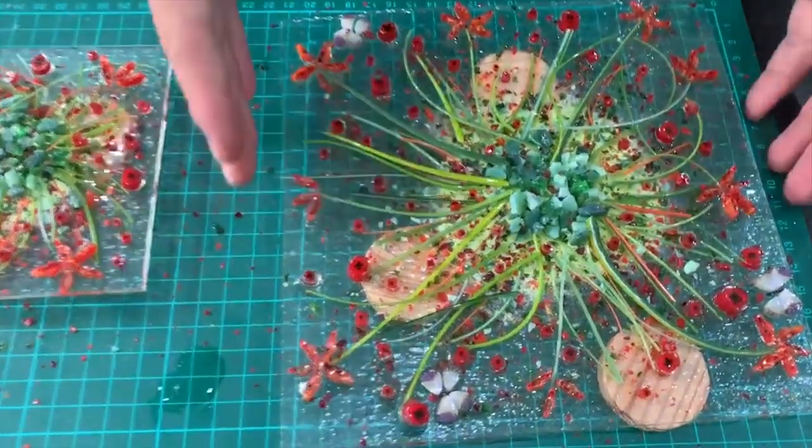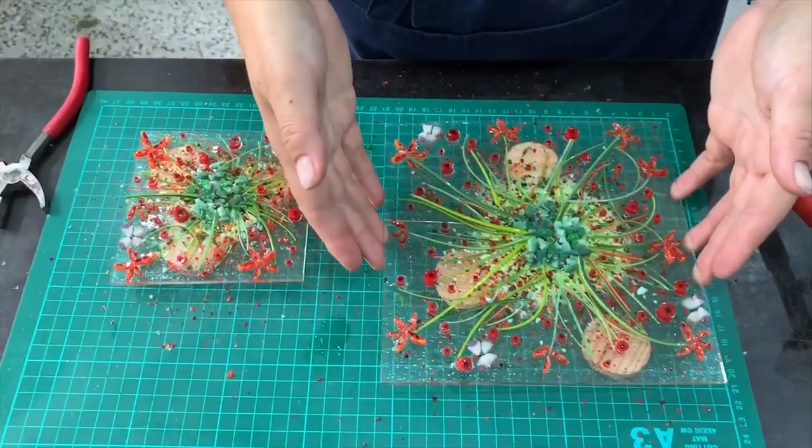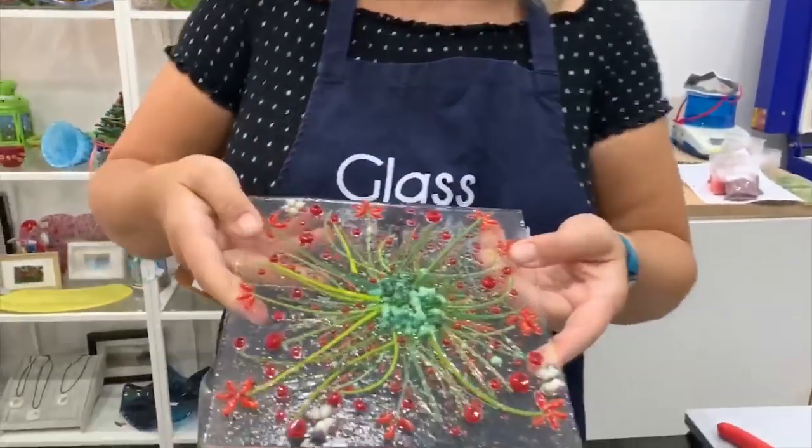So here they are, ready to go in the kiln. It's quite hard to see against the green background, but you've got the nice different reds. I really like the pop on these flowers, and it'll be great to see when they come out after they've been tack fused. So these are now out of the kiln.